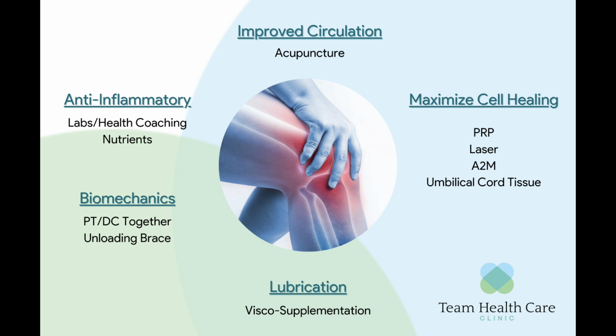The next category is lubrication, and that's like the viscosupplementation, also called rooster comb. That's the injectable that helps lubricate the joint. It doesn't help it to heal like, say, PRP or A2M or umbilical cord tissue, but it does make the joint more lubricated, especially for a degenerative osteoarthritic knee.